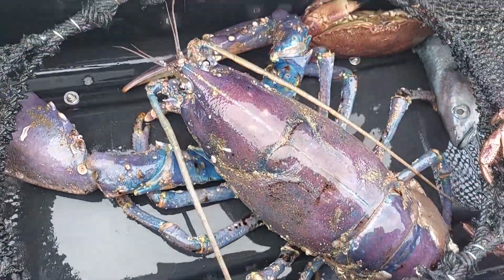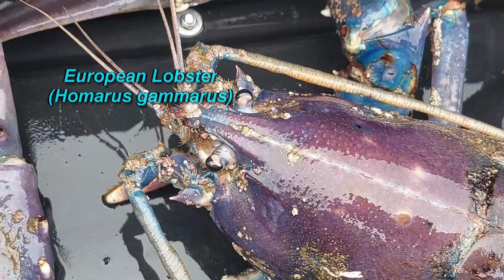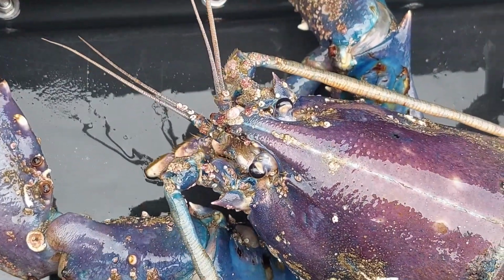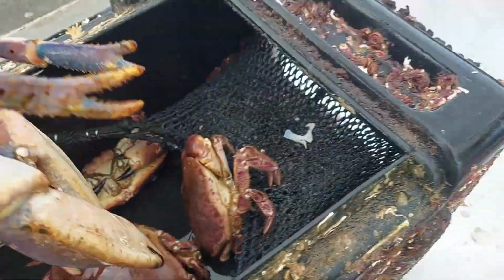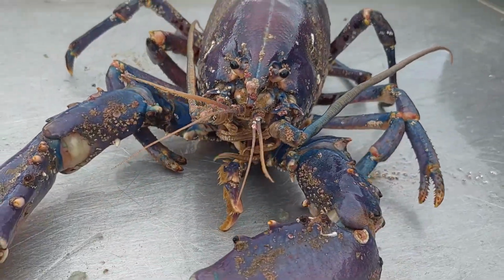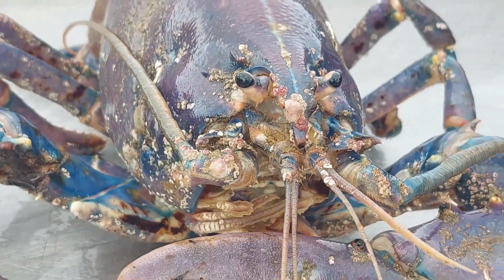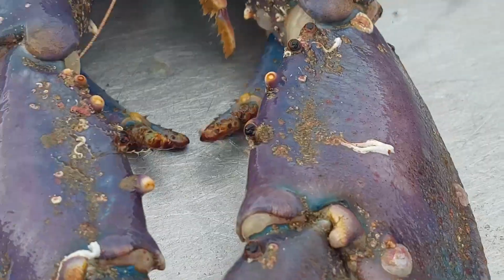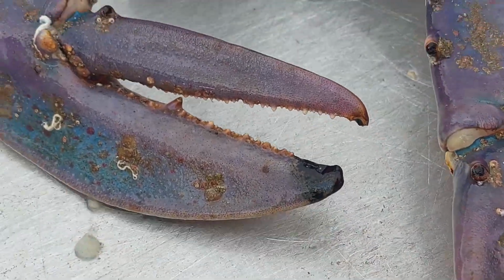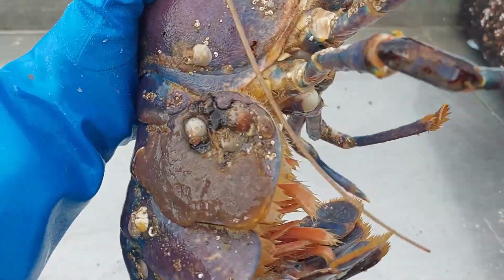I regularly get these in my traps. This is a European lobster, and this is a big old female one. These are usually black in color, but some around here get this purple or even bluish color. Stunning creatures. The fishing season for these is only from October to December in my area. So whenever I get these outside the season, we have to put them back.